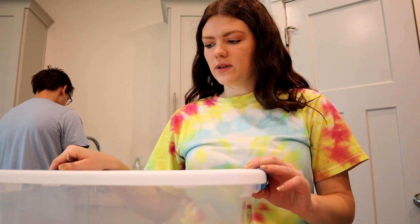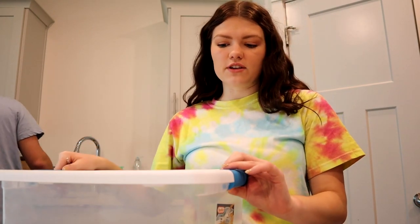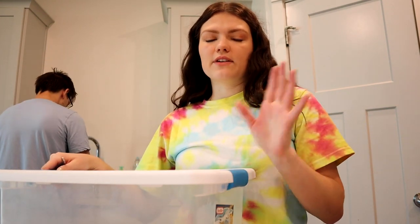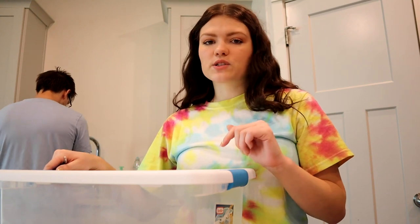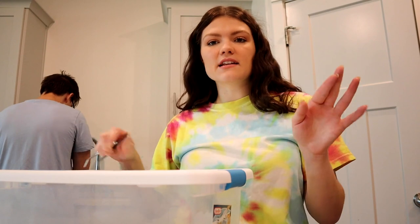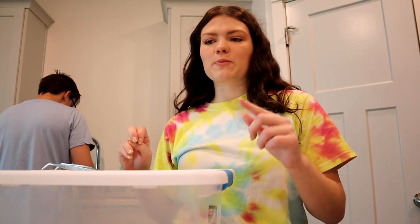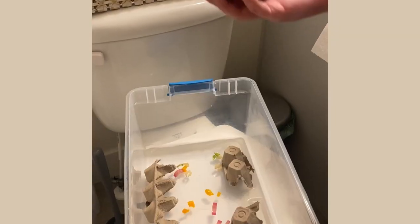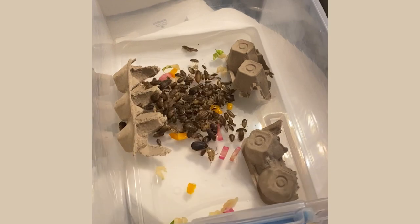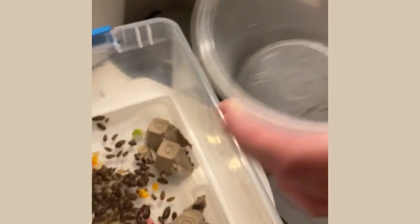But now what I'm going to be doing is taking out the old food from my Dubia enclosure. These are Dubia roaches. That's what I feed my bearded dragon. And giving them some new food. So this past weekend, we actually cleaned out the whole crate, which is a little bit of a process. We ended up not filming it, but I do have a clip of us putting the Dubia roaches back in. So here's that clip. Dumping the roaches back in. Oh my gosh. A lot of the poop stayed in the container. It's disgusting.